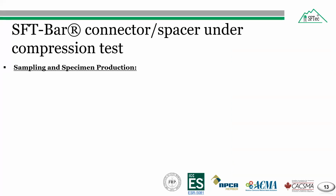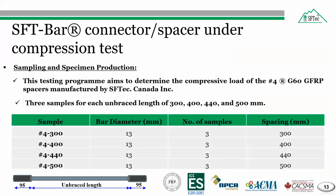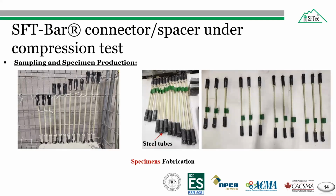For sampling and specimen production details, this testing program aims to determine the compressive load of the number 4, 13 millimeter, G60 GFRP spacer manufactured by SFTec Canada. Three samples were made for each unpressed length of 300, 400, 440, and 500 millimeter. Both ends of the GFRP bars were inserted into 95 millimeter steel tubes with cement grout filling the gap between them to provide the confinement. These photos show specimen fabrication details.